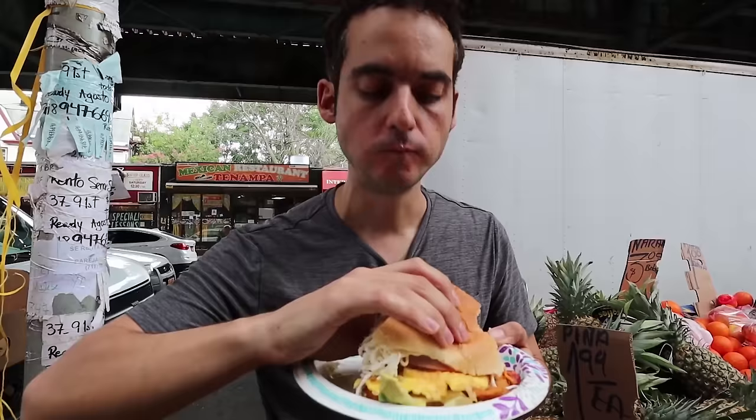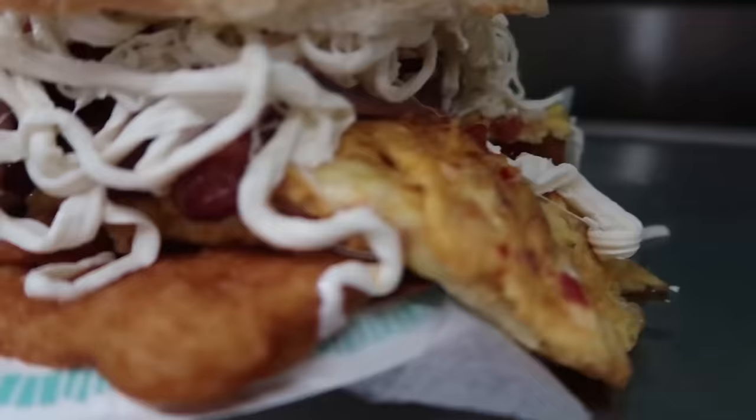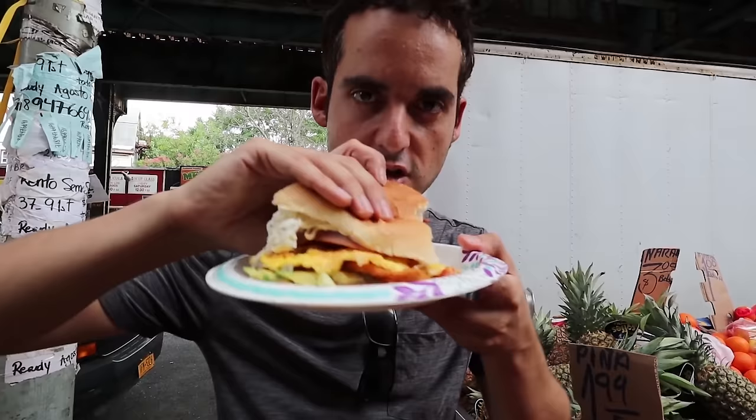It's amazing. The first flavor I noticed was the salchicha, the hot dog. Got a little kick to it on top of the omelet, and the bread was just grilled over this monstrosity. This is really good. And I don't even know if I could finish a quarter. This is just a quarter of the sandwich with all this meat sticking out.